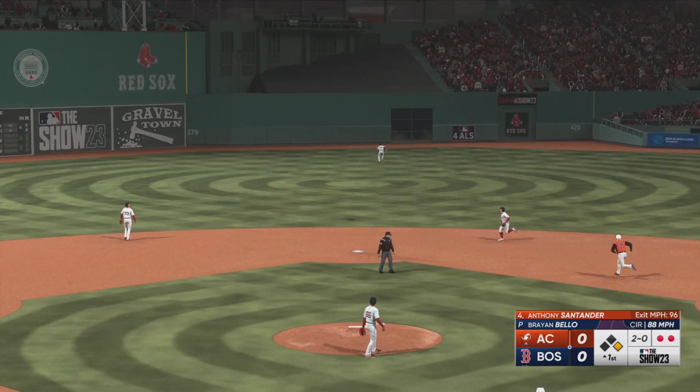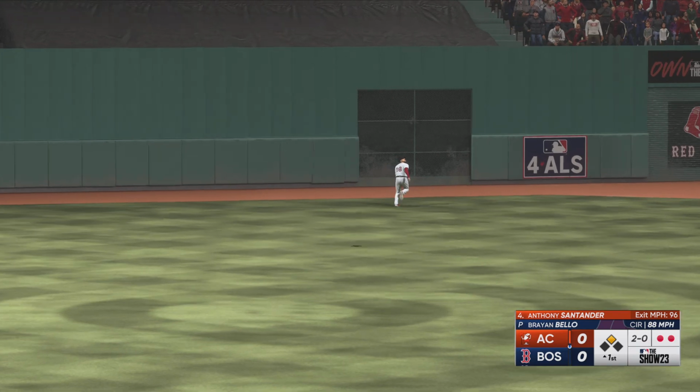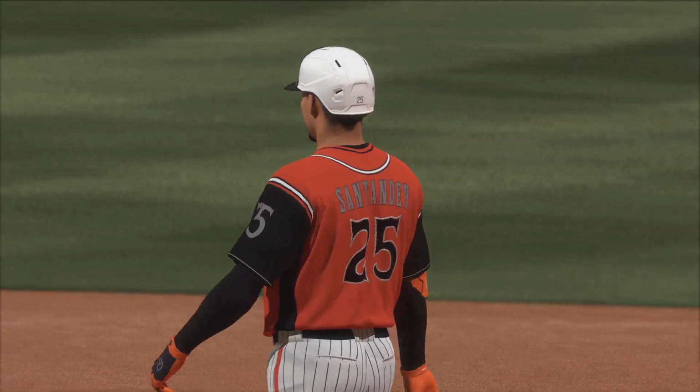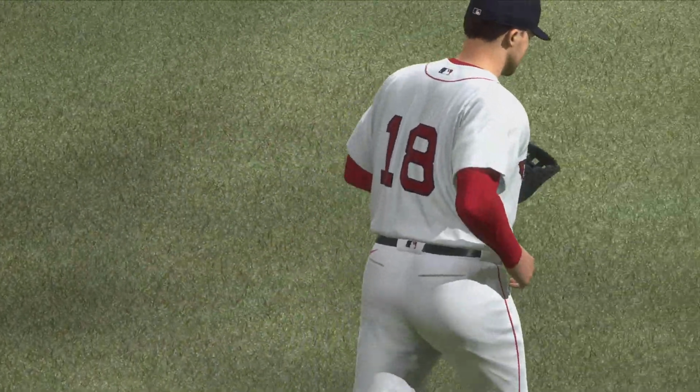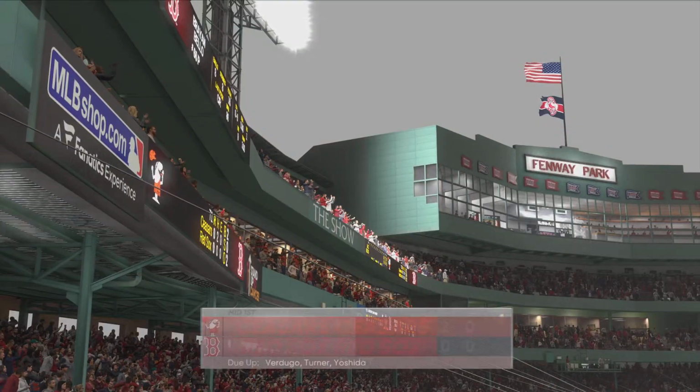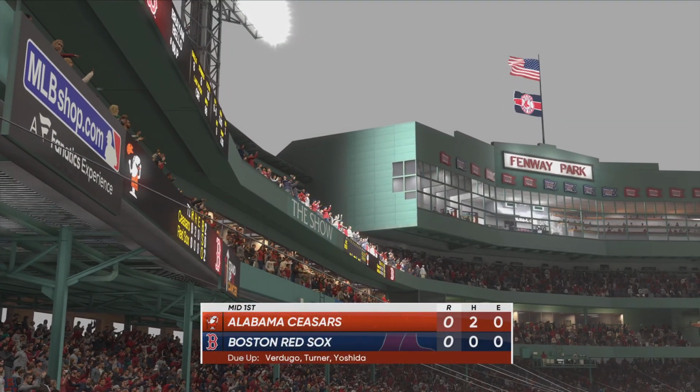In the air, center field. Duvall moving under this one. Puts the squeeze on it, and that ends the inning. Nothing across, 2 hits, no errors, and a runner left. Now the Red Sox will get their shot. No score.